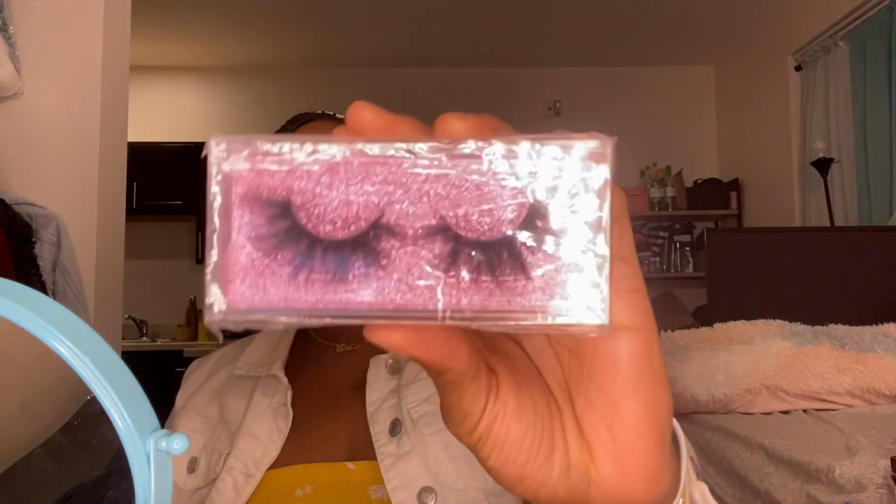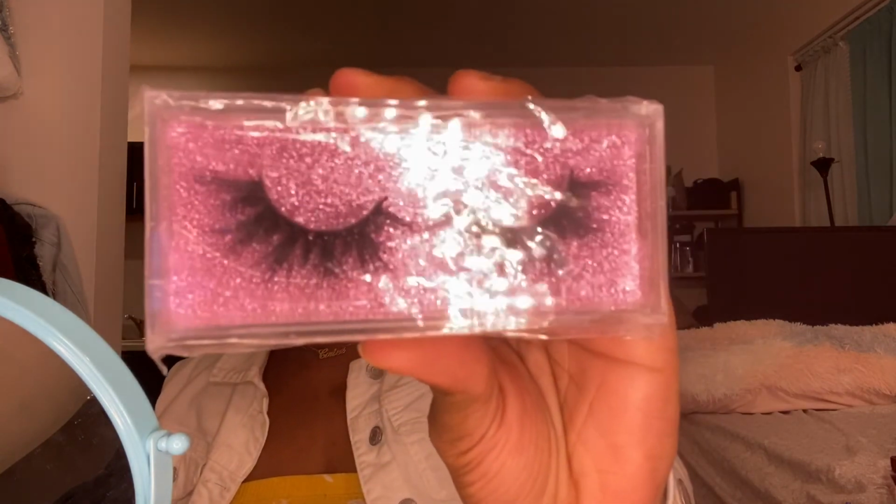Okay. So, the very last pair in this collection are these pink ones that I love. These are the last pair that I'm trying on in this haul, in this little review. I call it a haul, but it is like a lash haul. You know, guys, y'all know how y'all be doing those Fashion Nova hauls. This is like a lash haul. A haul for lashes.